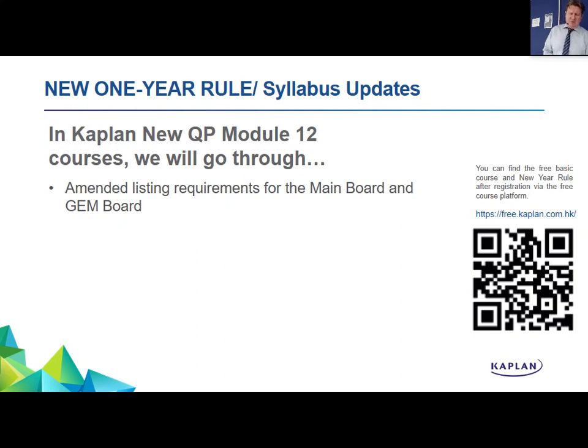We have these new one-year rules for all of the modules. In Module 12, although we do have updates here, you can see this is a little amended listing requirements for the main board and the GEM board. These are not so crucially important as some of the other modules. Let me give you an example. In QP Module 11 in financial reporting, you have accounting standards. Now, when there's a new accounting standard, HKICPA will generally be very, very keen to test that accounting standard. In our Module 12, these are not so crucially important. So although here there's an update on the requirements, it doesn't necessarily mean that they'll be that keen to test this so suddenly. So these are not so crucial.